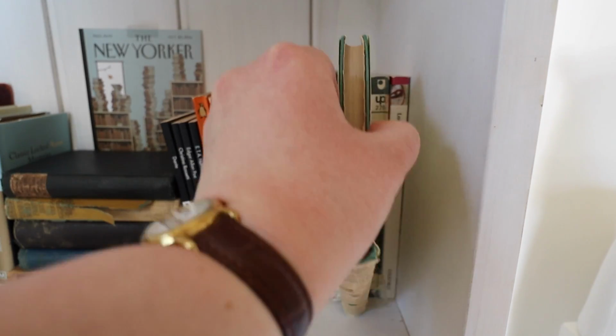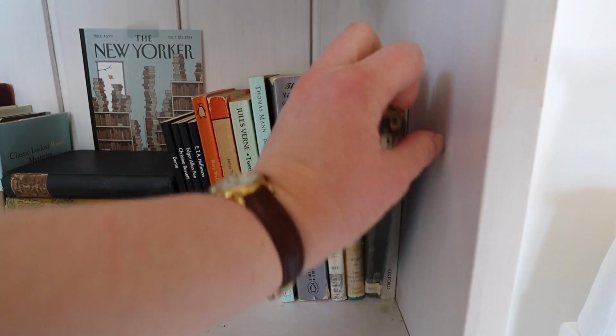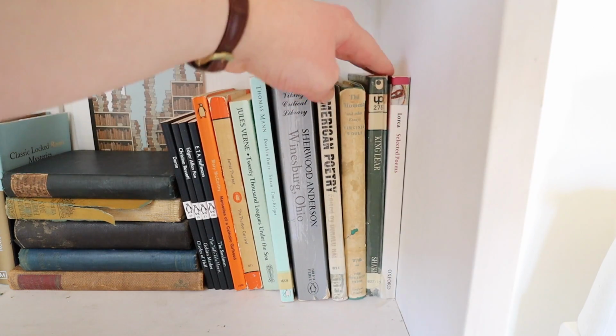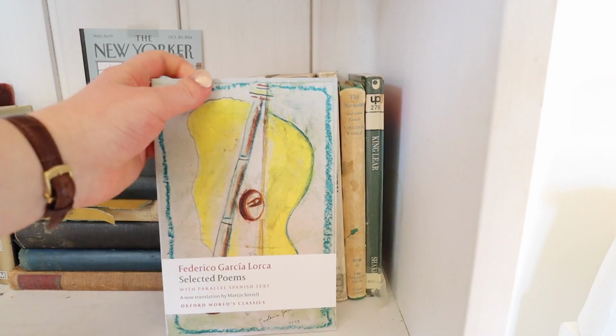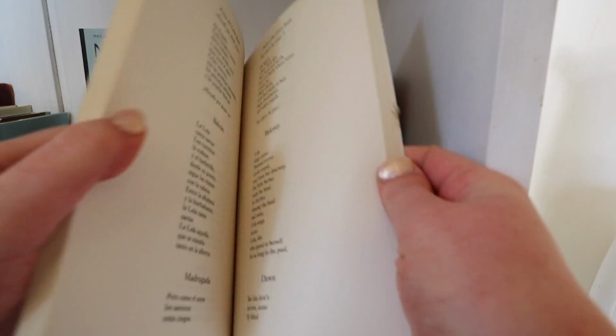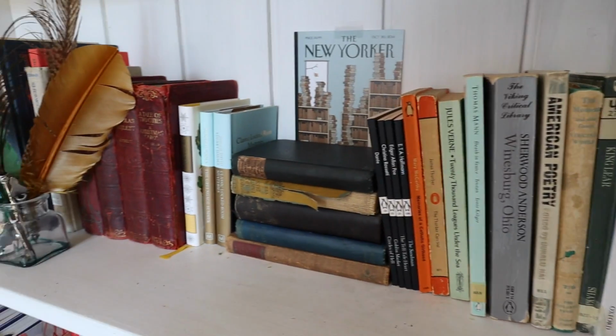Then next, I've got this collection of essays by Virginia Woolf. My favourite one is Street Haunting. Next here, I've got King Lear, which is one of my favourite Shakespeare plays. And finally, this one isn't really a vintage book at all, but I've got this collection of poetry by Federico Garcia Lorca, and this is a parallel text, so you've got the Spanish on one side and the English on the other. There we go, so that's my favourite shelf.